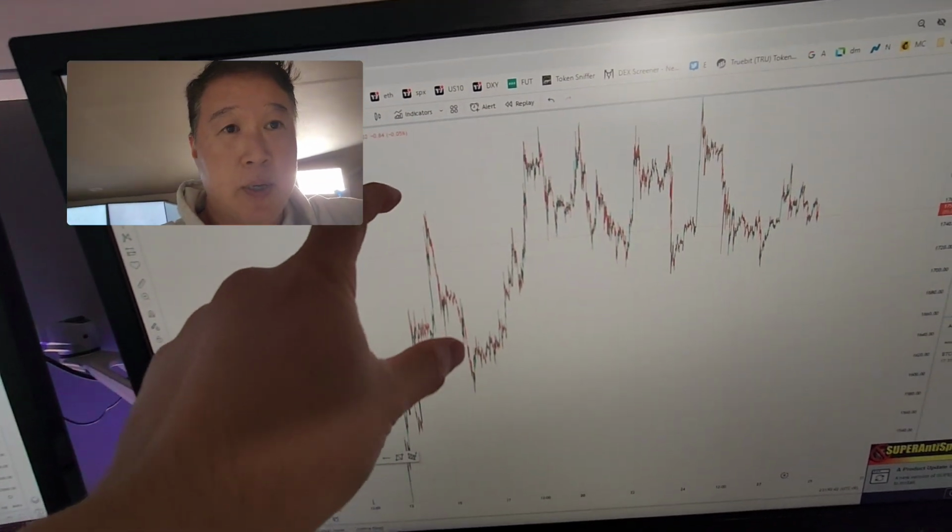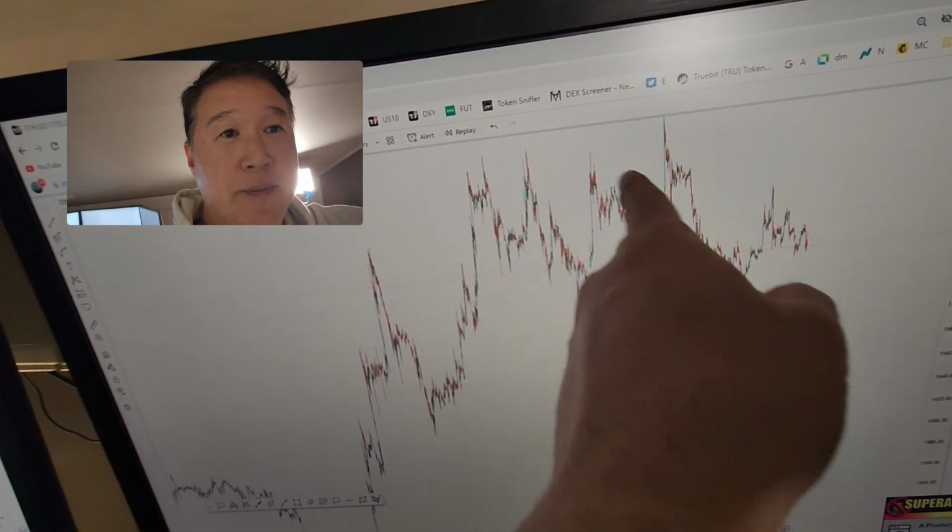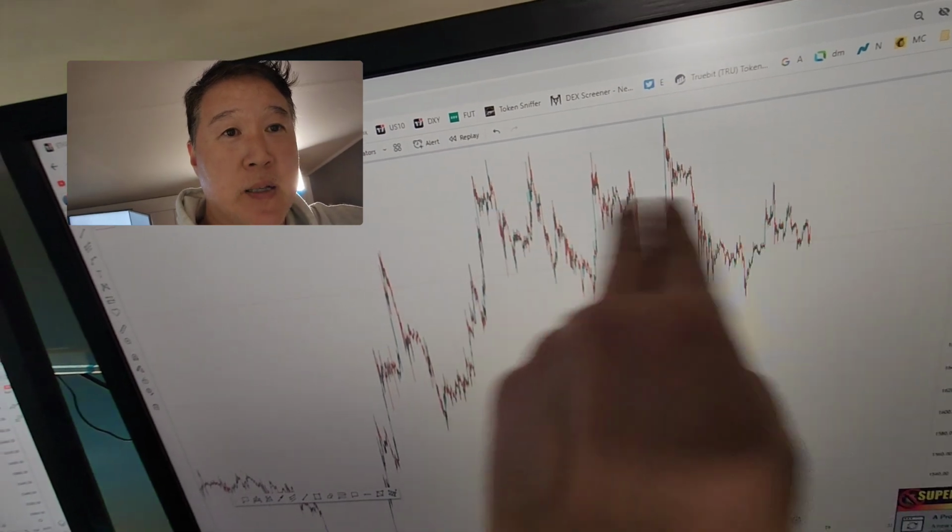we had a new top here. And then we had several attempts, lower high, lower high, lower high, lower high. And then we had a final breaker. Now we're just not even getting close to these highs.